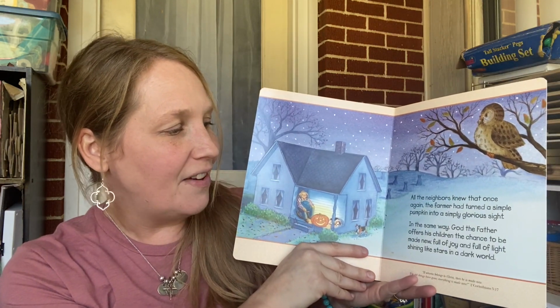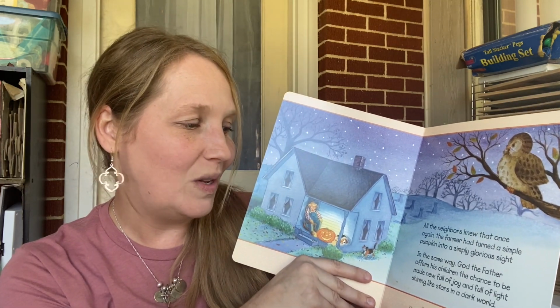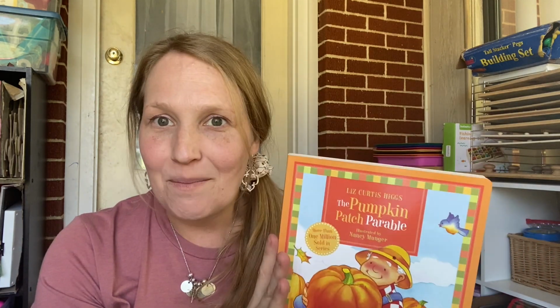In the same way, God the Father offers his children the chance to be made new, full of joy and full of light, shining like stars in a dark world. I loved this because actually the history of the jack-o'-lantern is not a Christian history. It was a thing to ward off evil spirits. And I am loving that it is placed in a more godly manner in this book. So that's why I wanted to snag it, even though it was a little high. I don't normally buy books that are more than $5, but I had to snag it.